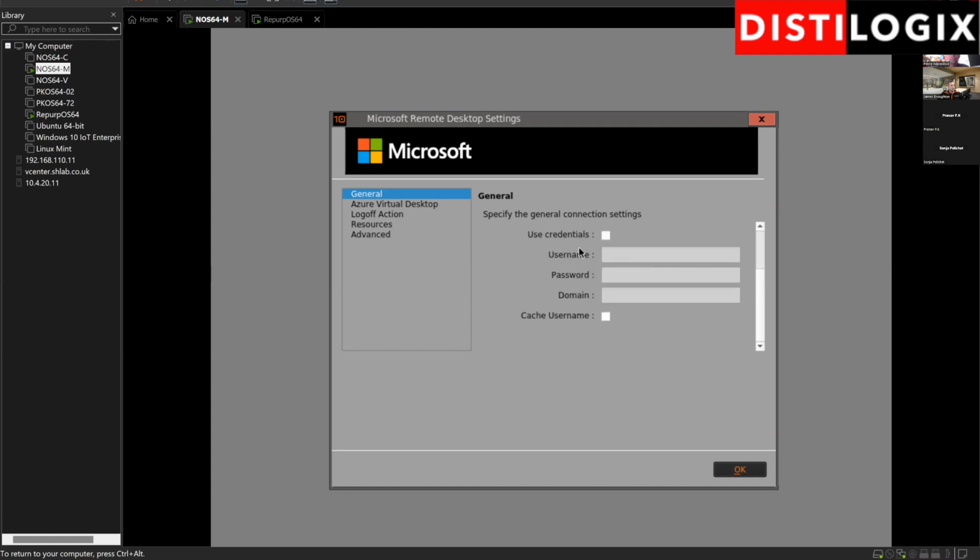Further down, if the device is being used by the same user on a continuous basis, you can save the user's credentials within this area here. So you can enter your username and password, and also potentially your domain information, which can be used also in a hot desking environment as well. So I will just enter my domain there for a moment, and we'll come back to that.